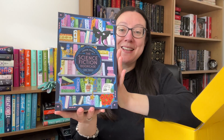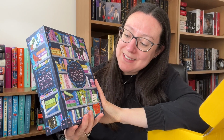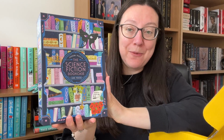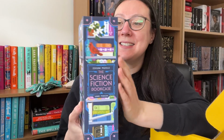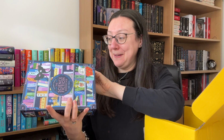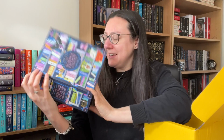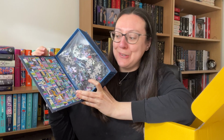We've got this box here, and on it, it says, Jigsaw Puzzle, the Science Fiction Bookcase, 1,000 pieces. And it's within this box that looks like a book. Wow, I love it so much. So inside you've got the bag with all the pieces on. You've got another design in the inside. I guess that's probably what the jigsaw looks like.